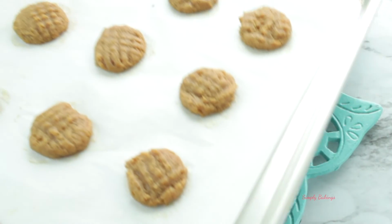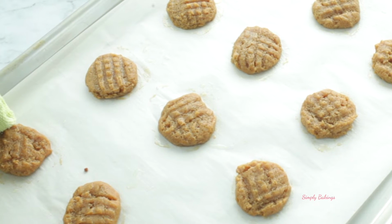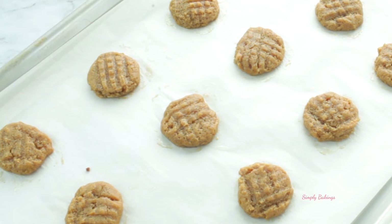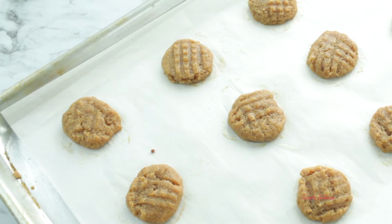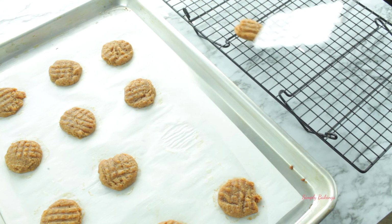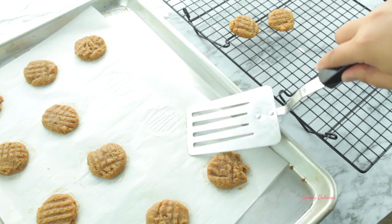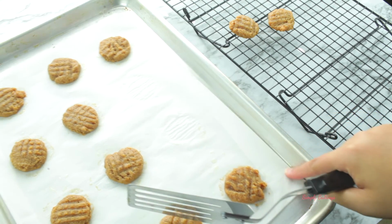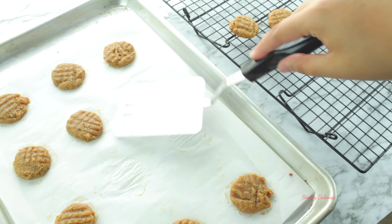So to bake the cookies, you're going to place it in a preheated oven at 350 degrees Fahrenheit. And once it's done baking, you're going to remove it and let the cookie sit on the cookie sheet for about 3 to 4 minutes. So leave it alone, don't touch it because it will fall apart. Once 4 minutes have passed, transfer the cookies over to a cookie rack and let it cool completely, which shouldn't take long.